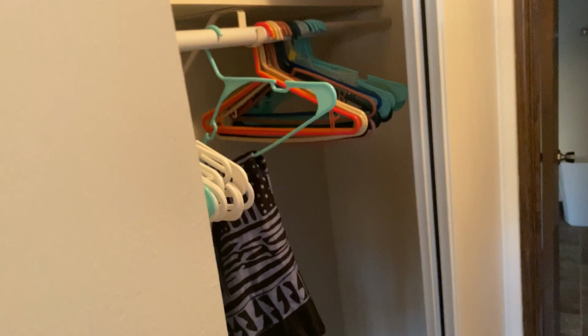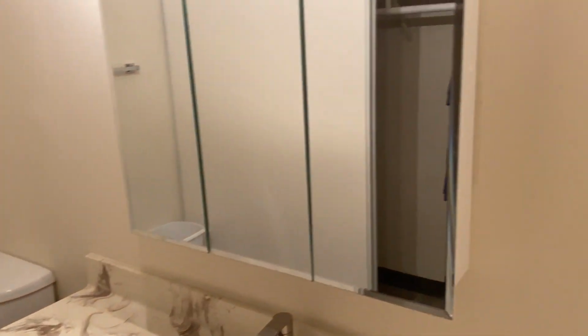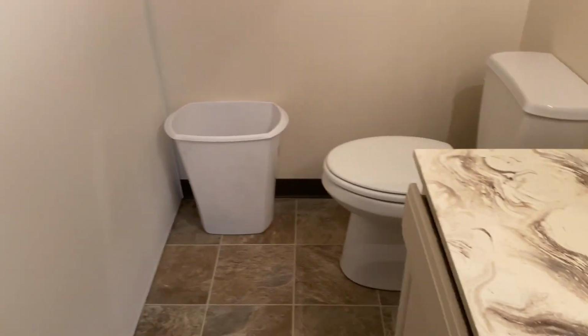And then I got my closets and another half bathroom. So this is one of the closets. I still gotta put my stuff in. And then this is the half bathroom. Still gotta put all my stuff in. So yeah.